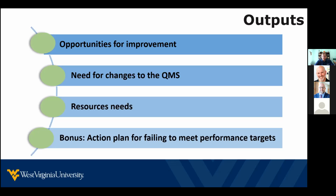Identifying opportunities for improvement during the meeting and through other activities such as internal audits will help to develop actions needed for systemic improvement and for targeting needed resources. In addition, you will develop actions to improve failed performance targets. Now, as your organization's management system improves in effectiveness and efficiency, your organization's policies and procedures will improve, and process performance will likewise increase.